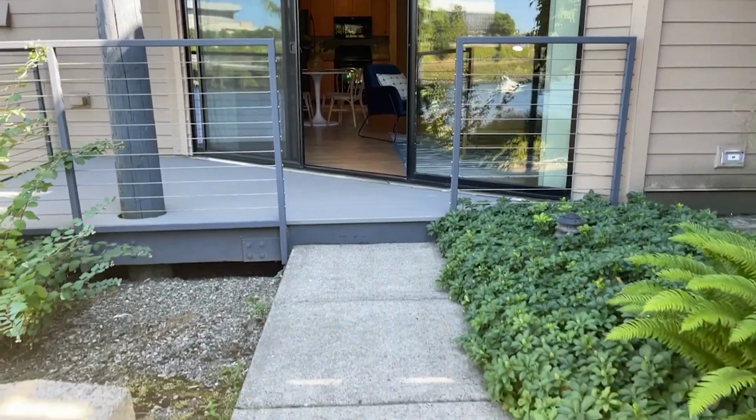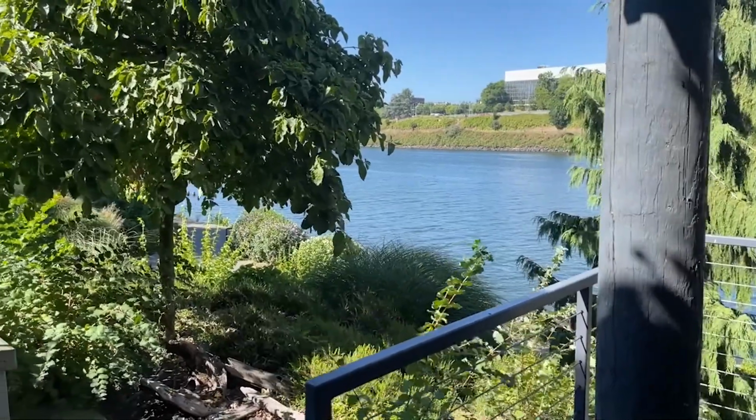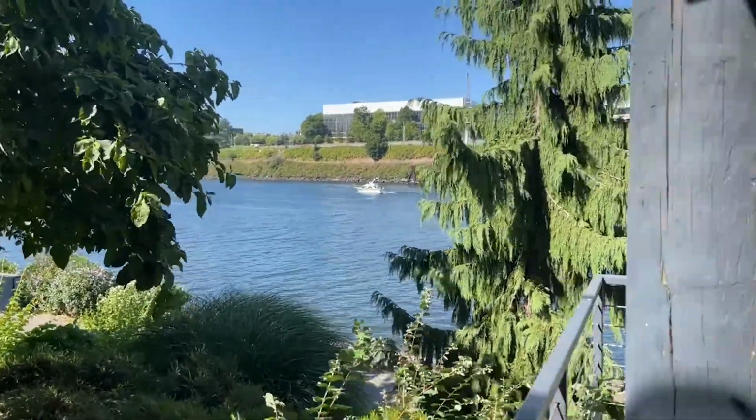And I love the vegetation, you can tell that they put a lot of care into the vegetation here at this complex. I mean, look how lush that is. There's the bees getting some nectar from the flowers. My 3.5-year-old would love that. And if you just kind of sit here for a second and listen, you can just hear the water, you hear boats go by every now and then. Very, very peaceful.